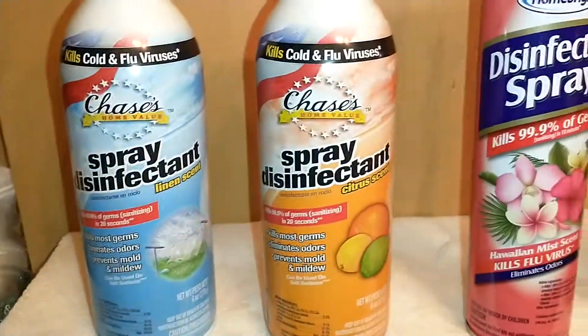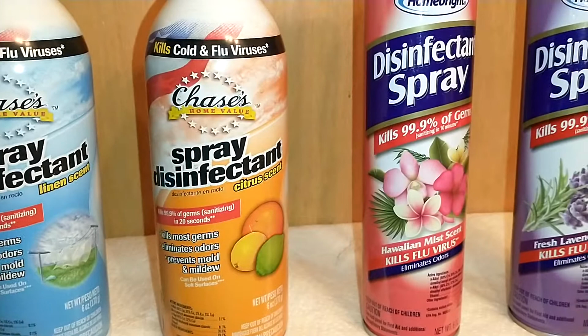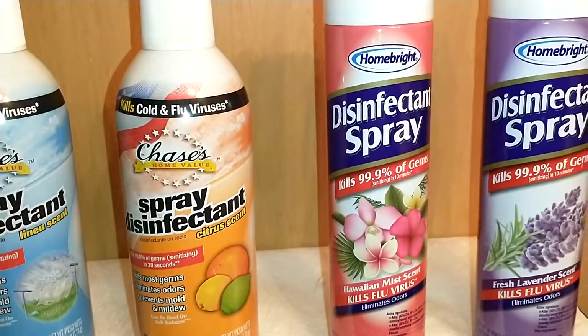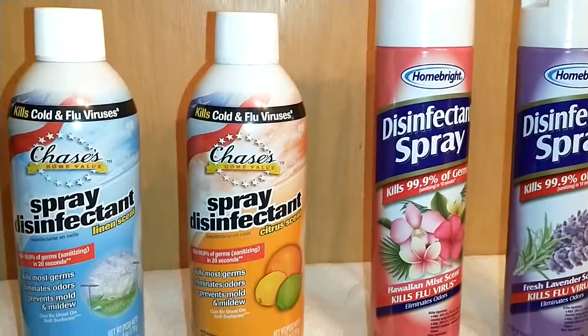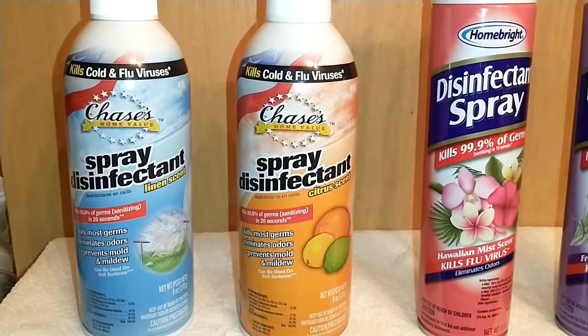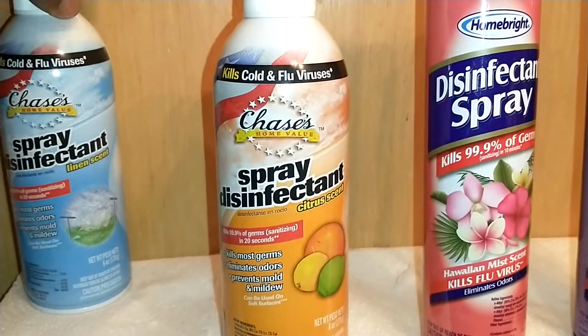I generally use these at work, or like I said, around the house when I just want an extra amount of protection. I'll spray something down. When you come in, you can spray your shoes, your coats, or what have you, or your guest shoes or coats. This is good for that. Okay. Alrighty.